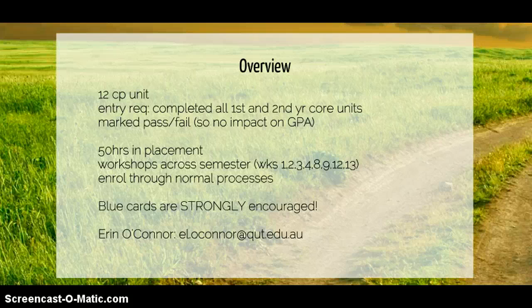Occasionally I realise double degree students will have a mix of second and third year units that they're completing, so you can apply for an exemption if that's the case, but we're quite strict about the requirements there, so apply and see what happens. It is marked pass-fail, and that concerns people sometimes, but what it means is that there's no impact on your GPA.